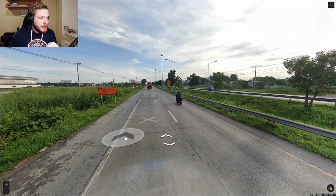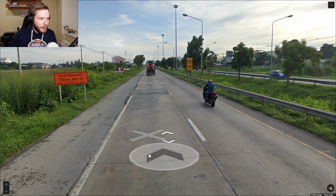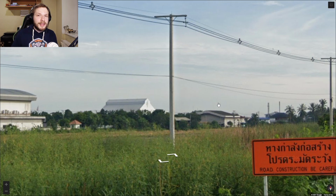And also, if you see these concrete blocks making up the road, then you most likely are either in Thailand or Philippines, because they really like these concrete blocks on their roads. Other Asian countries might have these as well, but I just have noticed them way more in Thailand and Philippines. And another thing that I forgot to mention is that if you see these rectangular poles with these little dots on them, that's a good clue you might be in Thailand as well.